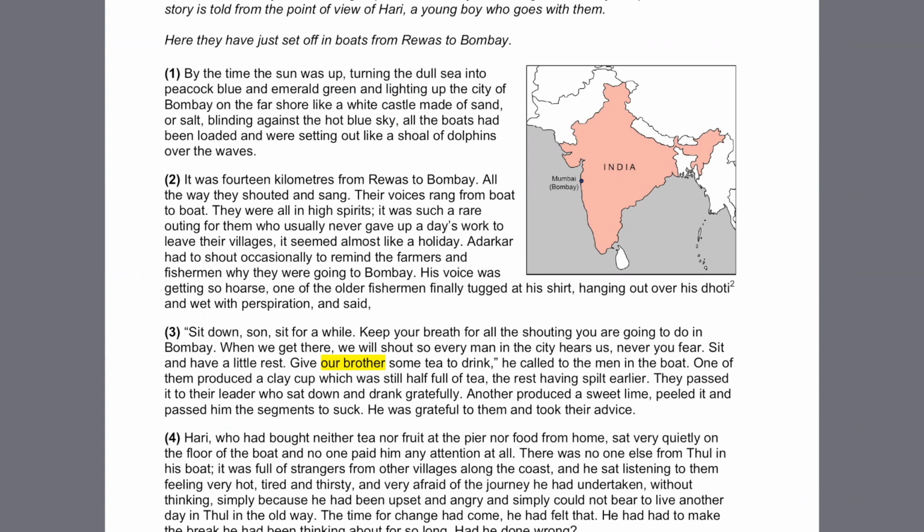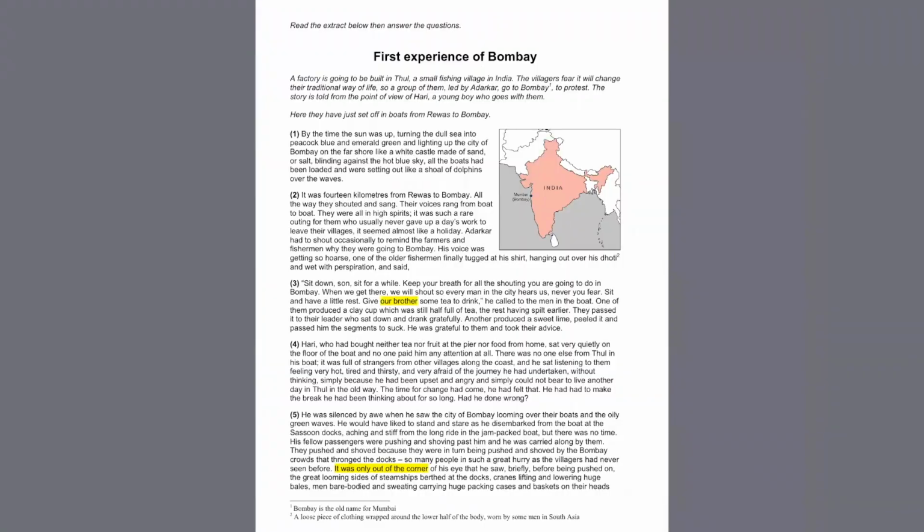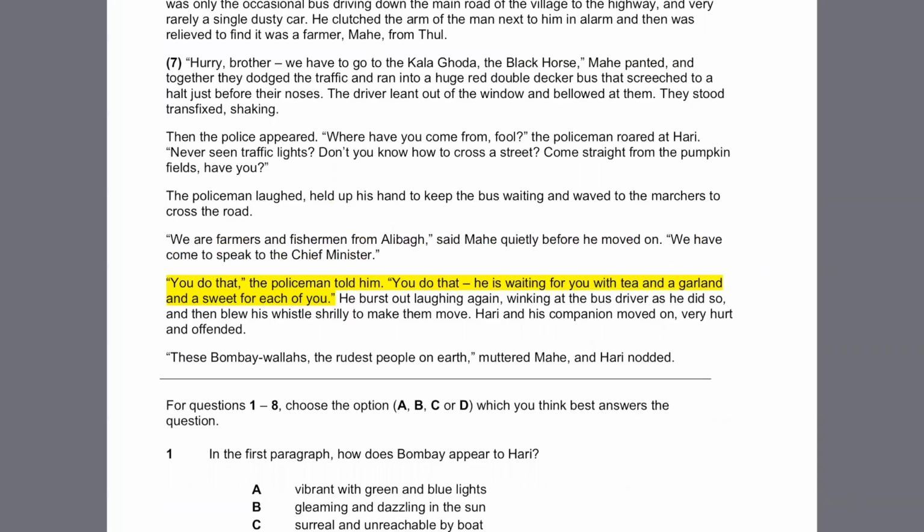If we go a little bit further down, after they actually get to the city, you can see that he is in awe when he saw the city of Bombay. So he still thinks that it's a pretty interesting place. And it's only as he starts to see more and more of the city that his perception, and maybe even all the villagers' perception, changes. You can see that by the time we get to the end, they say these Bombay Wallahs, maybe that means people who come from Bombay, right? They are the rudest people on earth. So he's not happy about the place, right?